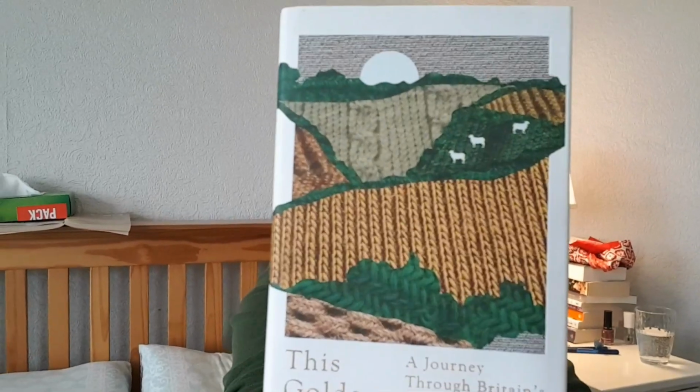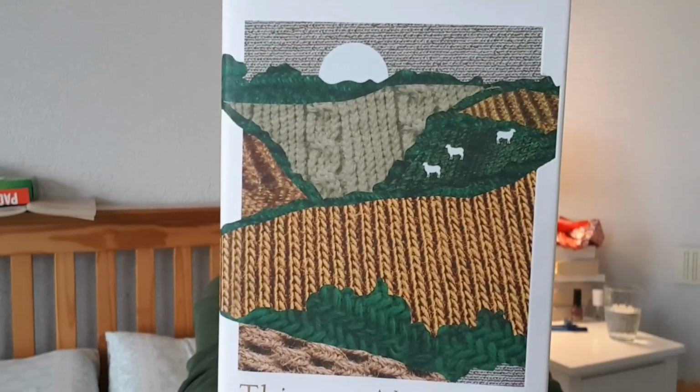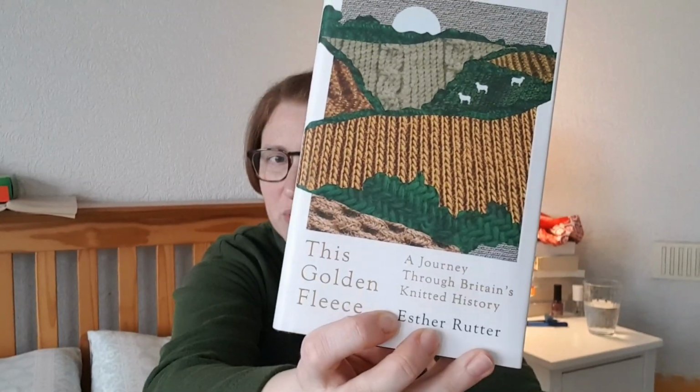It's a lovely book, really well produced. On the cover, if I hold it a bit closer, can you see that the fields are knitting stitches and the text is in golden writing, which is nice. Pretty hardback in sort of very dark grey, with again gold on the spine.